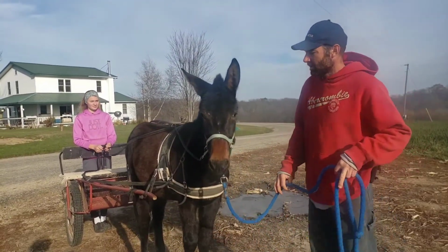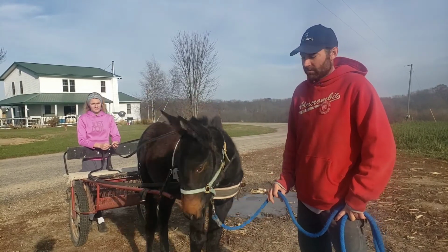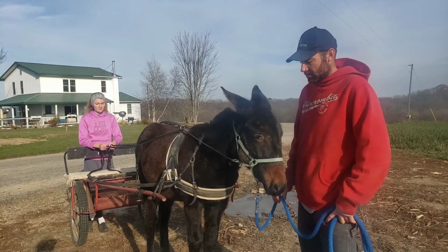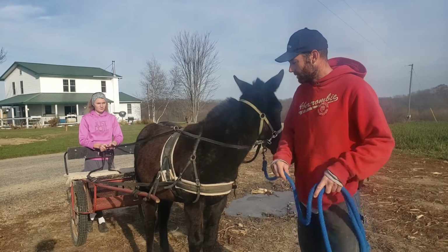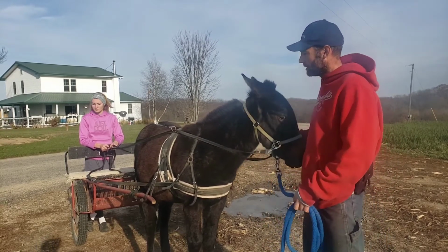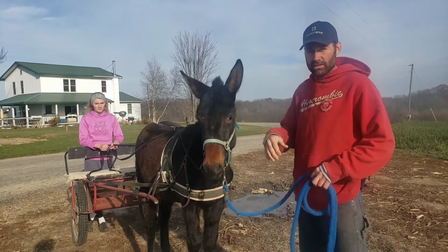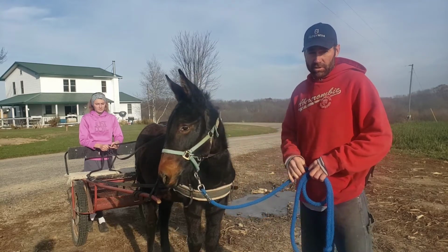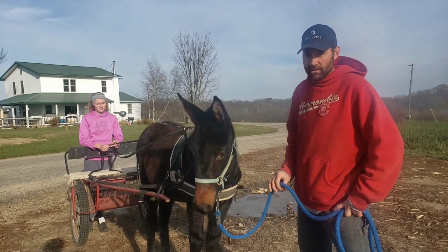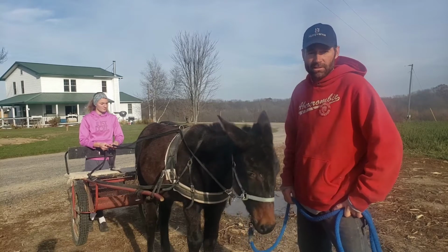When they're this age, it makes it a lot easier for them to accept this type of stuff, and a lot easier for us, you know. If they blow up or get spooked, it's a lot easier to control them. So we got a big advantage of starting young, so that's the plan. It'll be interesting to see how she transitions into the spring when we start putting weight in the wagon and she really learns how to pull. But no, I'm real happy with how she's coming today.